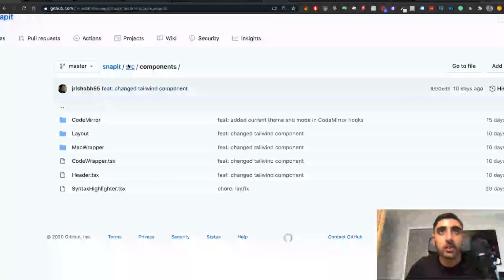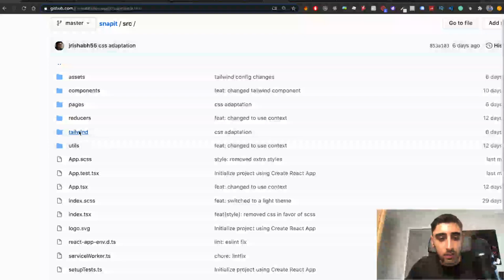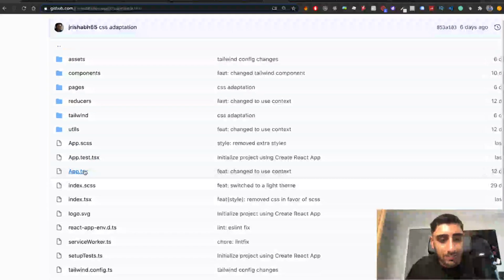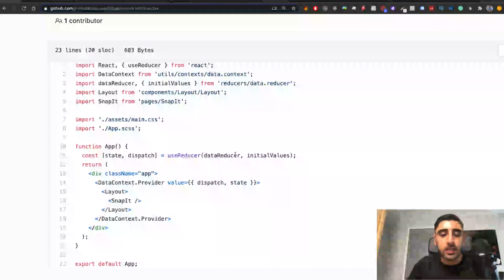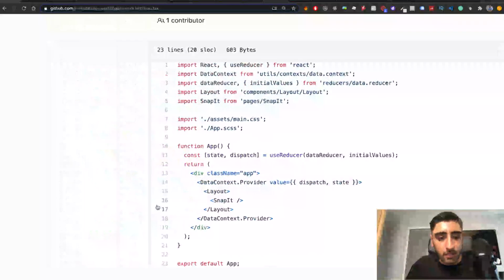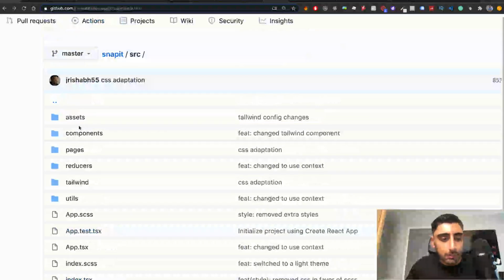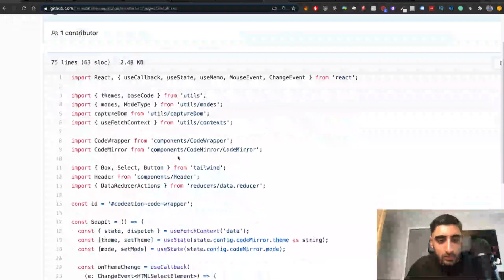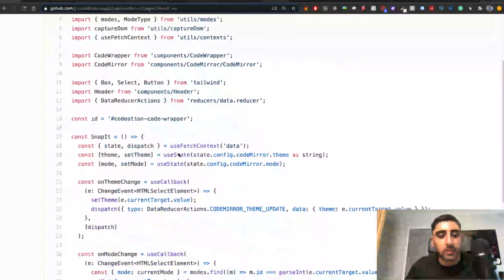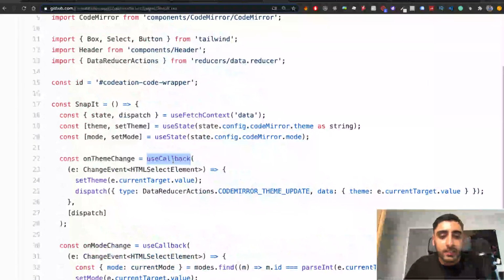Let's go ahead and look through his code some more. We have reducers, Tailwind. Okay, really nice to see that. App.tsx. I love seeing app.tsx, guys, because I know it's then in a TypeScript layout. I haven't got any fancy TypeScript stuff over here. Let's go ahead and check out pages, snapit.tsx. So quick mention, guys, I love it when, oh my God, he's even using useCallback. This is so cool.